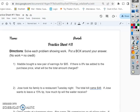This says, Maddie bought a new pair of earrings for $85. If there's 8% tax added to the purchase price, what will be the total amount charged? Okay, so we're looking for the total. Remember, total usually tells me we add, usually, okay?